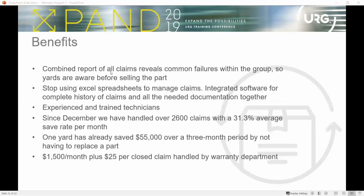Like we talked about save rate earlier, 31.3 right now is our average, and that's combined with all the yards. Some yards, one month will have a higher save rate, some will have a lower save rate, but that's the average across the yards.